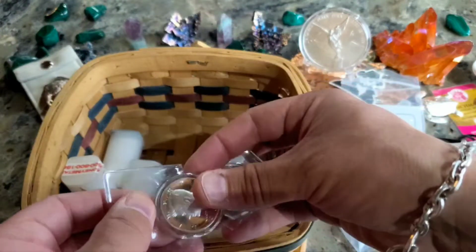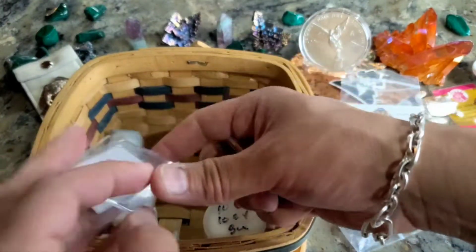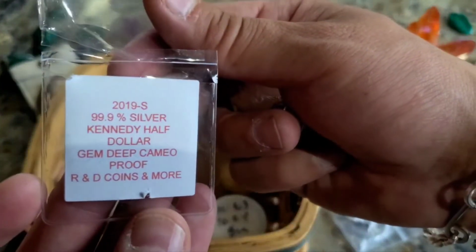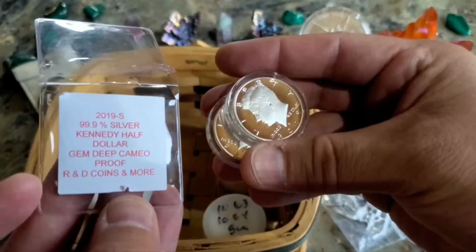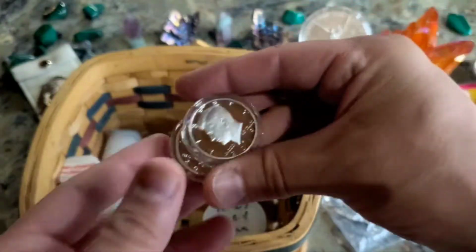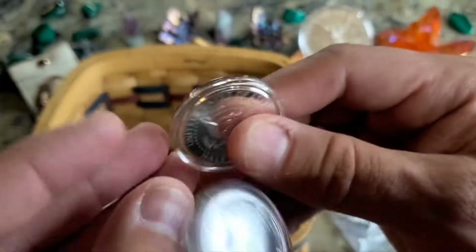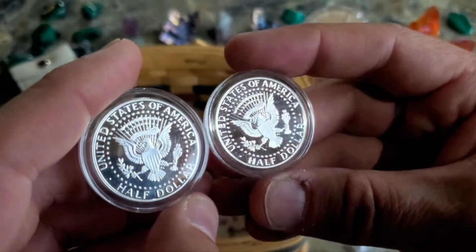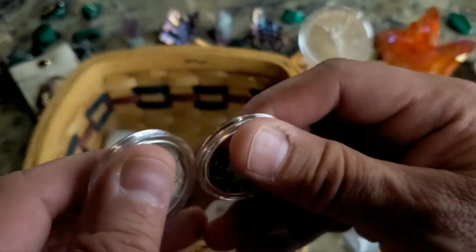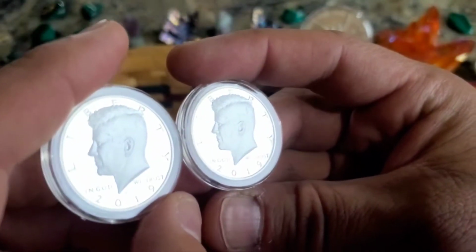Now to kind of go with that, I totally forgot to grab these up. All right, so these are 2019, and these are 3/9 fine silver Kennedy half dollars. Really cool. Now, when I picked these up, they were only $25 each, and that was shipped. And the price on these has gone up significantly lately. I don't know why.